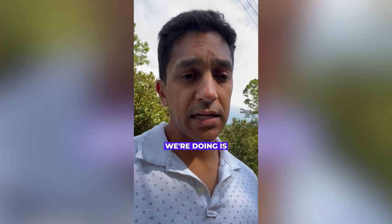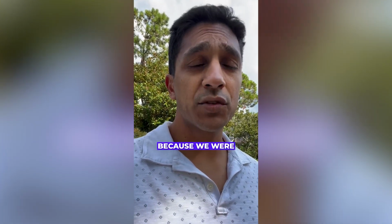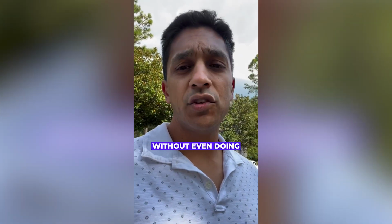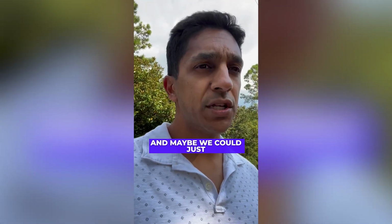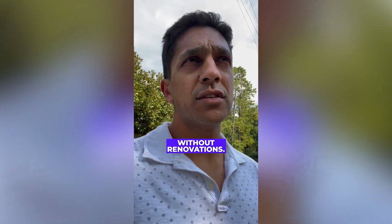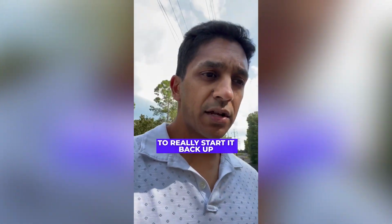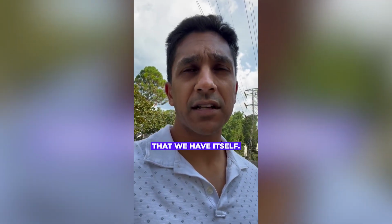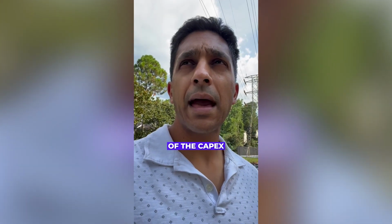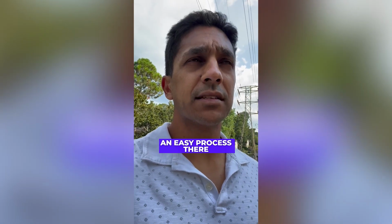And the other thing we're doing is we are turning the units quite rapidly. For a while, we decided to hold on renovating units because we got such powerful organic growth without even doing any renovations. We were trying to figure out if it was worth renovating, and maybe we could just get that organic bump without the renovations. But now we've determined we really should be continuing the renovation. So we paused it for a bit. Now we're going to really start it back up. And luckily we have those funds available to us through the loan that we have itself. So we can take advantage of the CapEx that's built into the loan, take money from there and renovate units. It will be quite an easy process there financially.